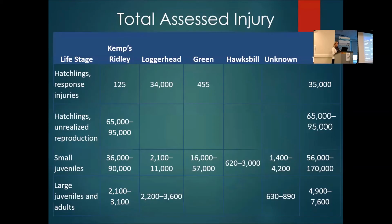What were the numbers? This chart shows the number of sea turtles quantified as injured from the spill by species and life stage. Across the top of the chart, you'll notice leatherbacks are missing from it. Scientists were unable to quantify the injury to this species because leatherbacks are present in the Gulf in such low numbers. In terms of the numbers, there were 35,000 hatchlings injured from response activities, including the translocated nests and eggs.